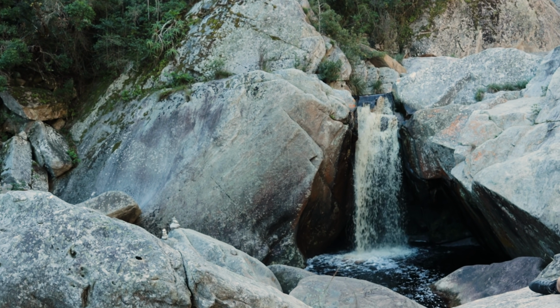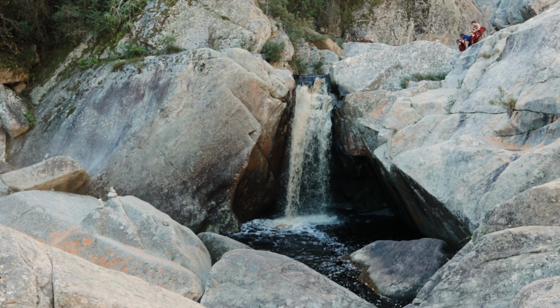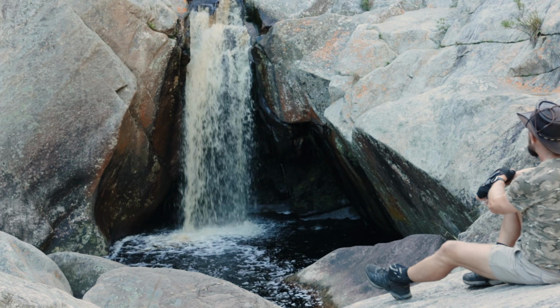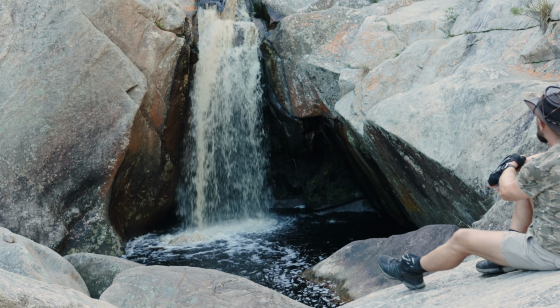I've often found with hiking that there's this temptation of going to see the waterfall, and a lot of times it's very underwhelming. But this is one of those rare times where it's actually really beautiful. It's not necessarily just the waterfall itself, but it's the rock formations and everything that's been carved by the water that's so impressive. And I mean, it's pretty steep.